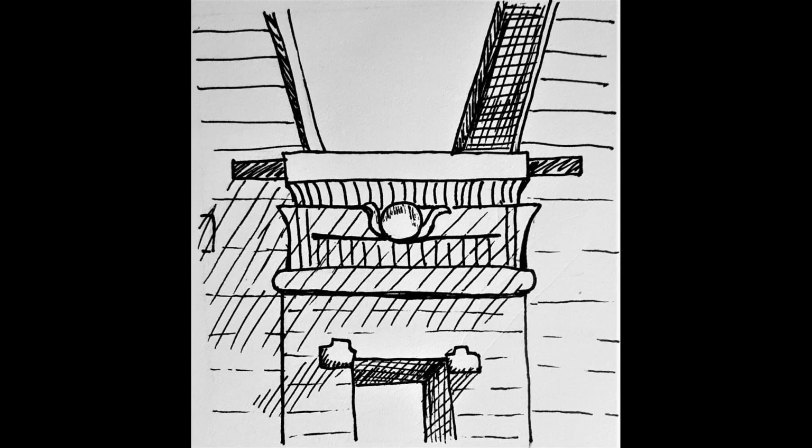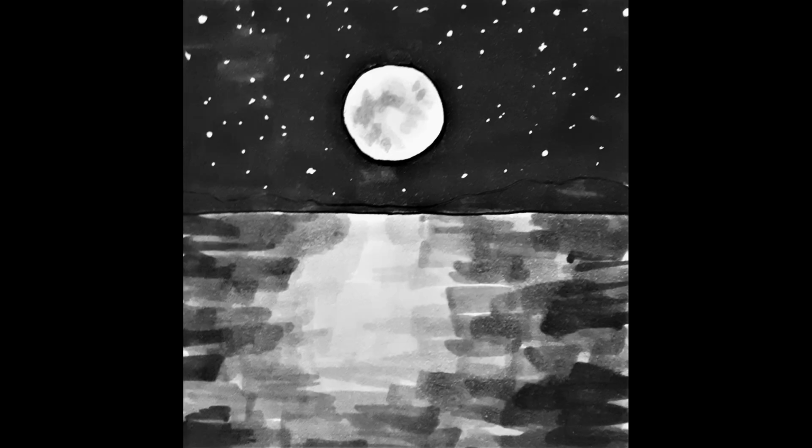So starting with number 9, the prompt was architecture, and of course I had to go with some Egyptian architecture. This is actually the Temple of Horus, which I've used kind of as a model for the architecture of the fictional temple that I've drawn my characters with. Prompt number 10 was a reflection, and I drew the moon reflected in water.